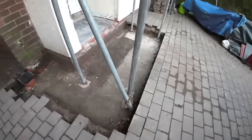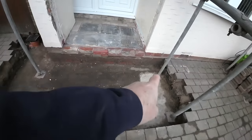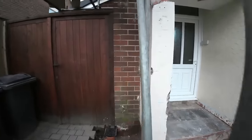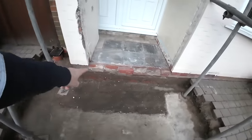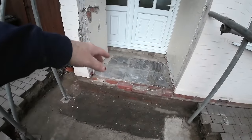There's no one here yet. We spoke to the customer. This is our job. We're doing a porch, coming out here, across and back. Then first thing is take this wall out, get rid of that. Once that's down, we can take the floor up, take the slab up, take down whatever's in there, whatever's under there.